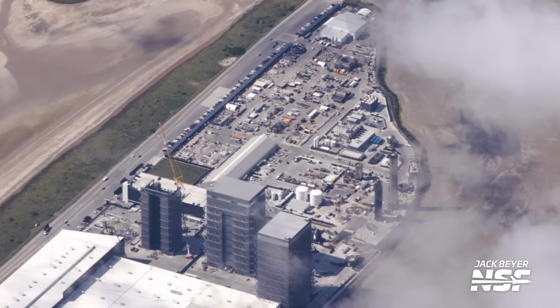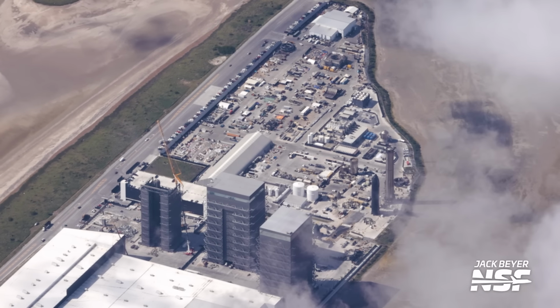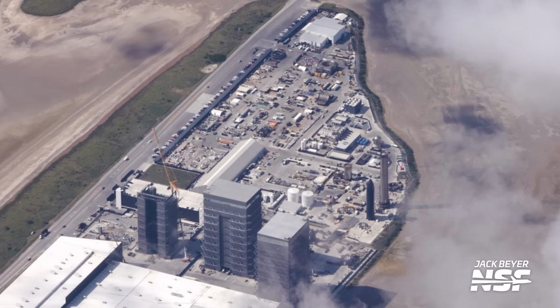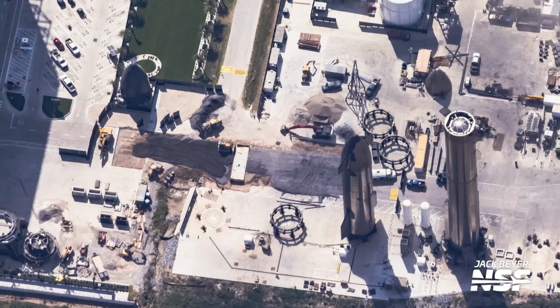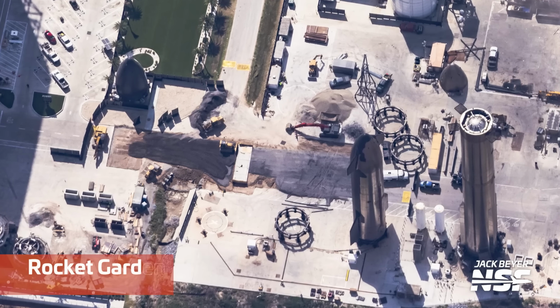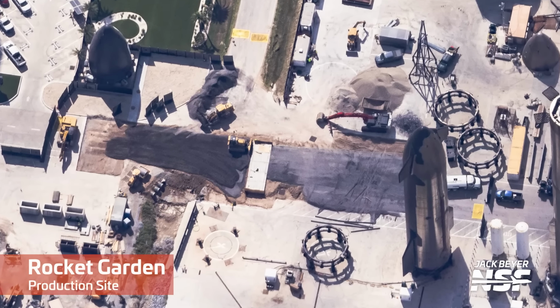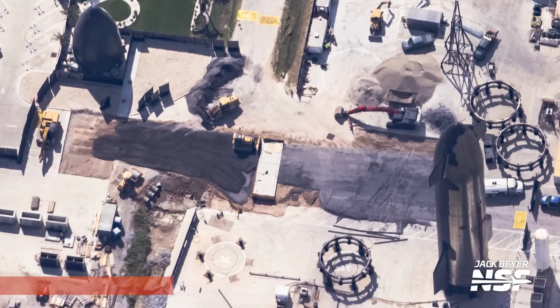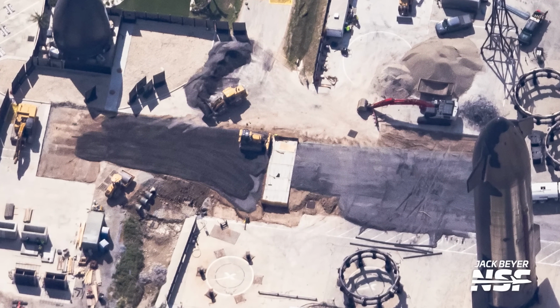Let's now move over to the rocket garden. In our last update, we saw Ship 20 getting shuffled around, which we were a bit flummoxed by at the time. Well, we can now infer a little bit more. Looking at the aerial views, we can now see that SpaceX is performing a revamp of the area and is working on the road next to the rocket garden. This is most likely why Ship 20 had to move, to make space for that construction. Hopefully that means they're not going to scrap Ship 20.